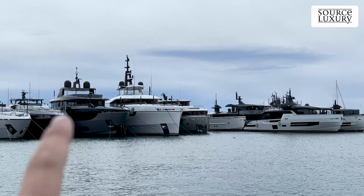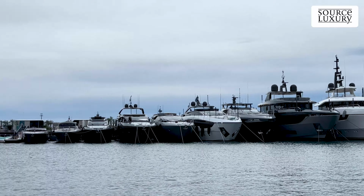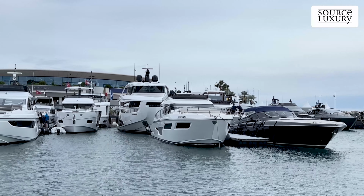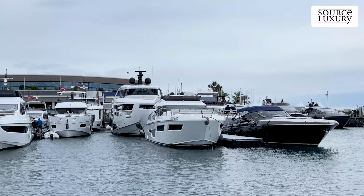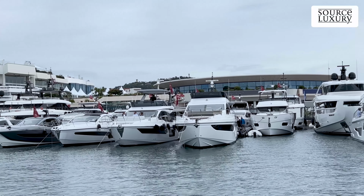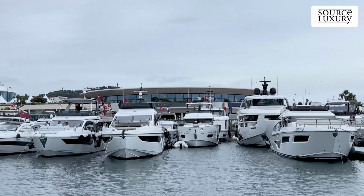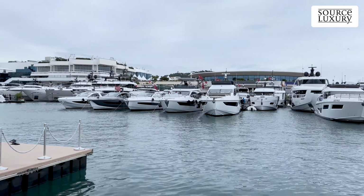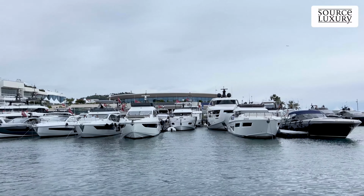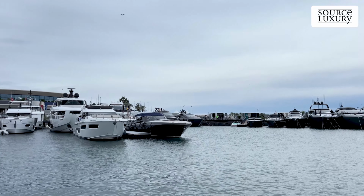I've walked around behind these boats yesterday. There's some really, really strange designs. Even that looks like a strange design. What's going on there? Little boats don't get a look out the front here. I mean, they're three boats deep from the actual main dock. It's the Pershings behind there.